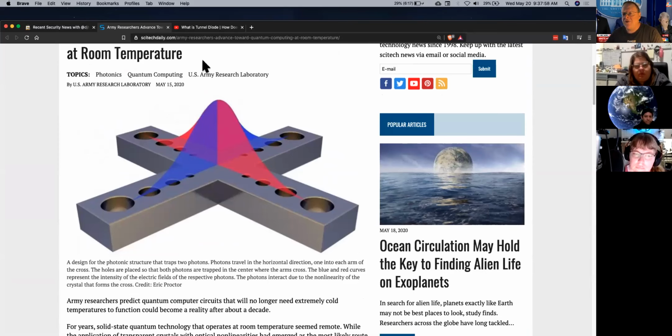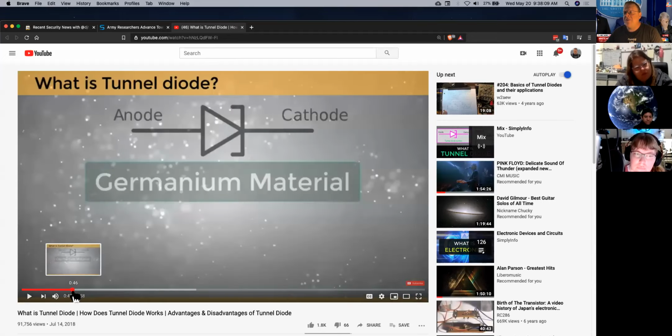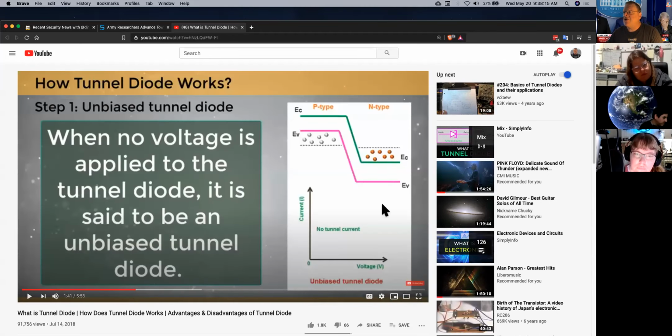And when I put this on Twitter, people said, are there any quantum effects at room temperature? And I know there are. So I just thought it was good to show the tunnel diode video. In case anybody doesn't know this, this is the simplest diode that uses quantum mechanics at room temperature, and it turns out to be very useful.